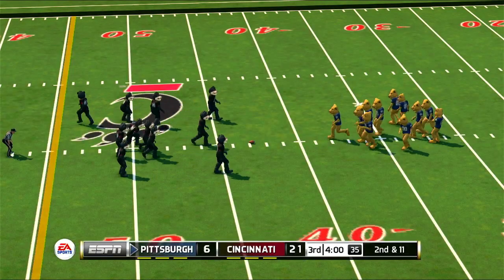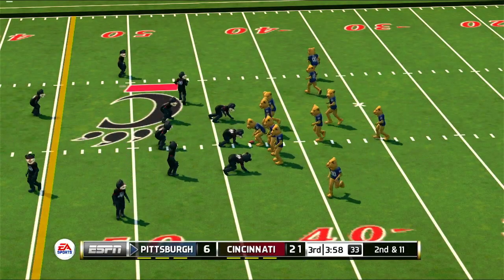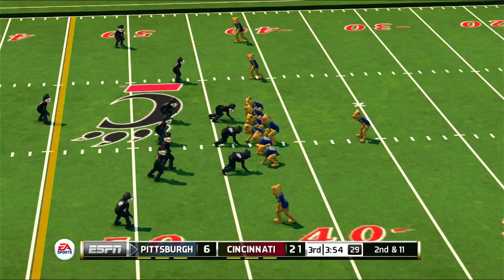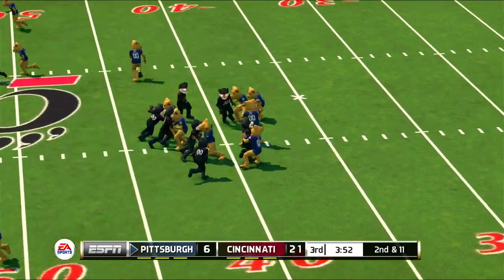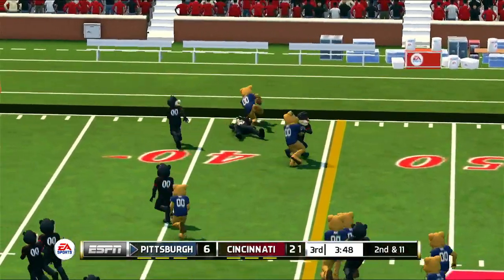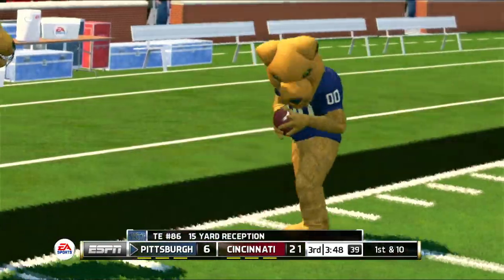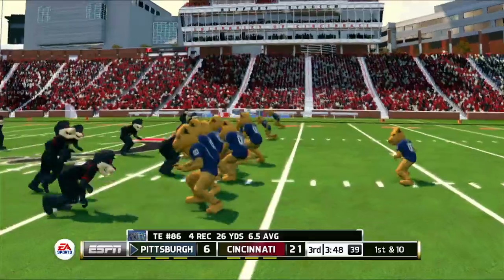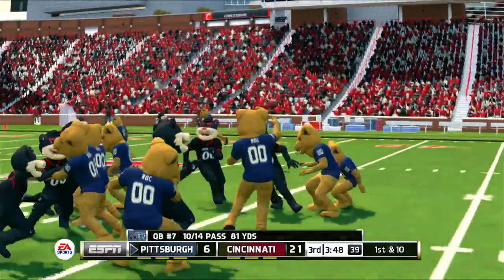From their own 43-yard line, it's second down. Caught out in the open. He's taken down at the 42. A nice looking play that time. Well, the defense was blitzing here, and again, great recognition by the quarterback to find the hot receiver.